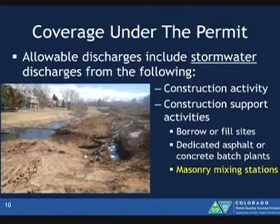Okay, now let's get into the changes. Allowable non-stormwater discharges. Anything in this presentation, I should mention, that's in yellow is the change. So focus your eyes on that. So the permit still covers construction activity, construction support activities, borrow and fill sites, dedicated asphalt or concrete plants. However, now you have masonry mixing stations. That's always been an activity and pollutant source that you'll see at construction sites. Now we just call it out. So clear, simple language.